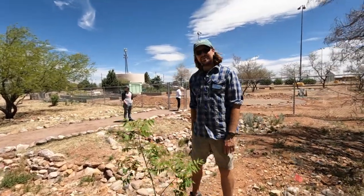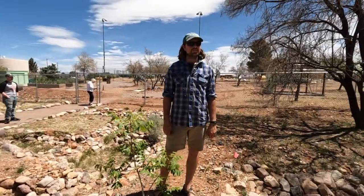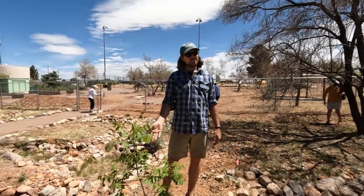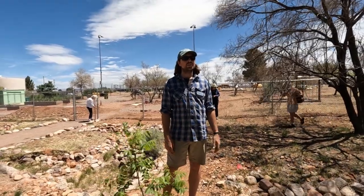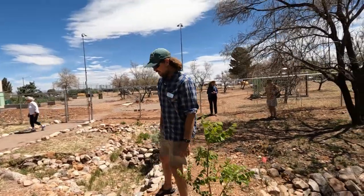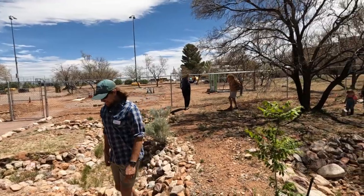Did you root the cutting, or did you graft it? We rooted it. Pretty good. You can also grow them from seed, but it takes longer. But if you dip them in rooting hormone, the salix, the walnut, the willow, you can get them to grow just fine if you grab cuttings.